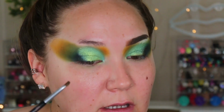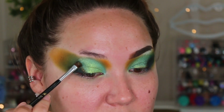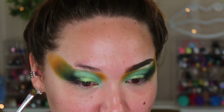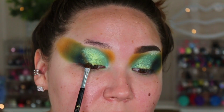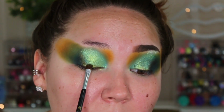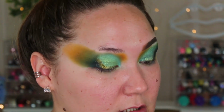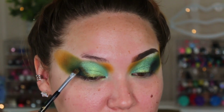And this is more of an olivey green shimmer. And I put that right on this edge, just connecting it with that black. And I also took it onto my lash line. I think a smoky green look with the Shrek shade would be phenomenal. Oh, it would be sick.